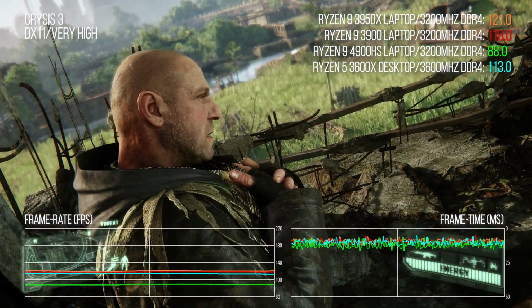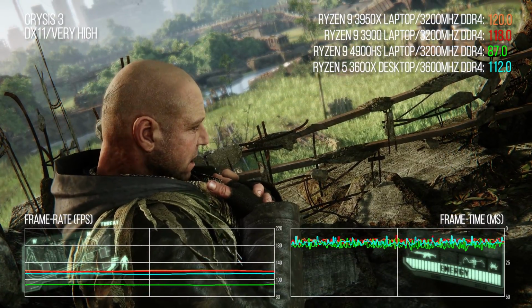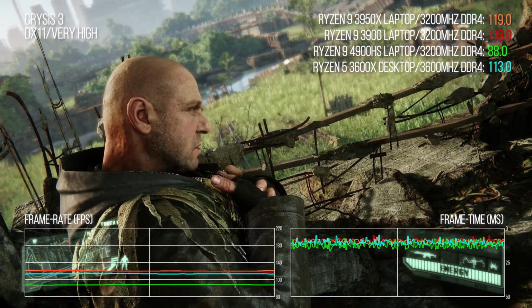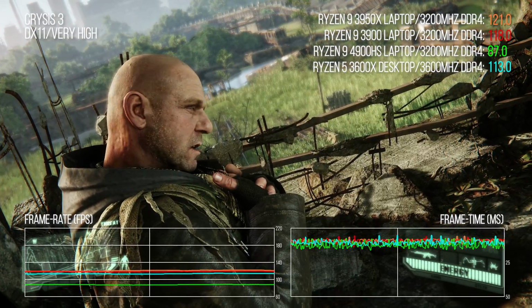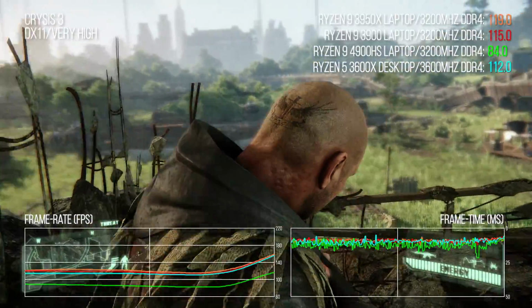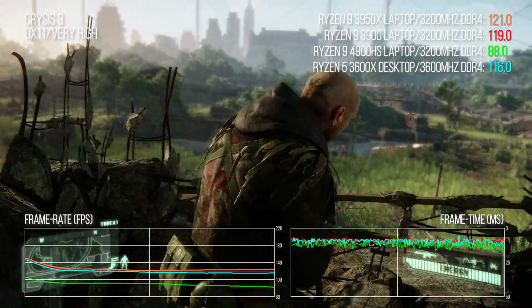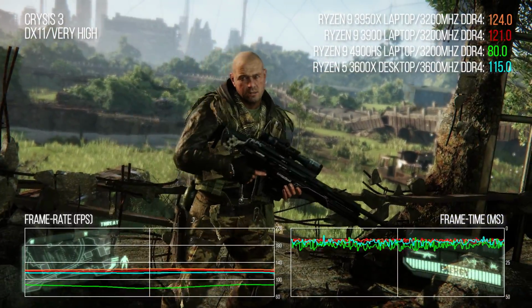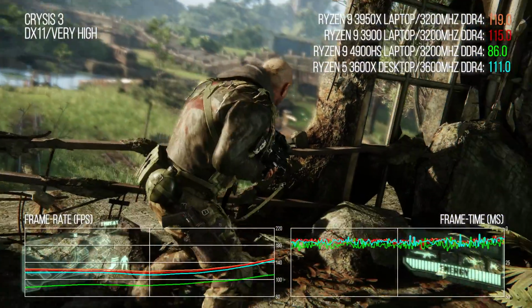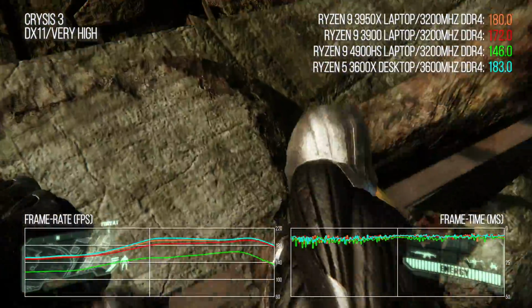Then there's our mainstream champ, the Ryzen 5 3600X. Average frame rate across the benchmark is basically on par with the 3950X, but again, this average is deceiving. In the heaviest scenes, 3600X falls behind the many core processors in the laptop, but it's faster in lighter areas of the sequence. Average frame rate may be the same, but the laptop would provide the better experience overall.